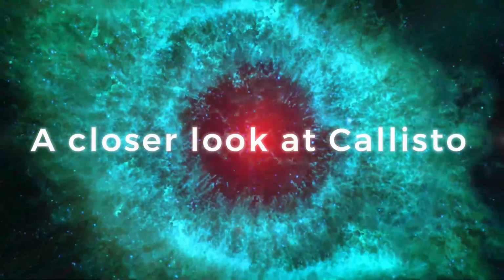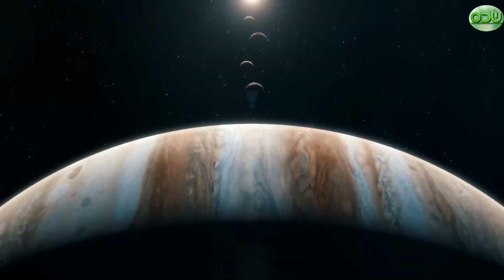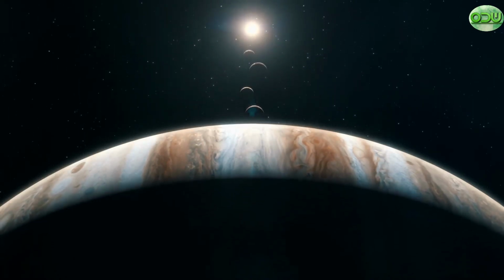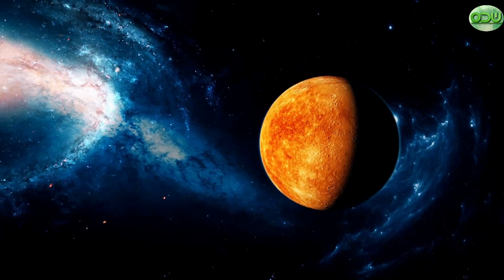A closer look at Callisto. Callisto is Jupiter's second largest moon and the third largest moon in our solar system. It's about the same size as Mercury.